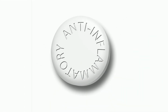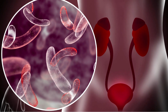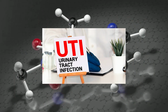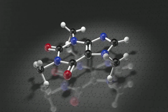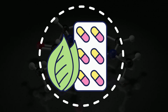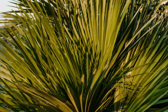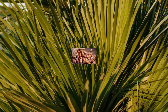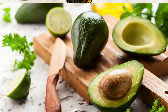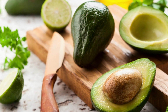Plus, due to its anti-inflammatory properties, it can also reduce inflammation in the urinary tract, which otherwise could cause infections in the urinary tract. Another great thing about the use of beta-sitosterol is that it's a natural herbal supplement with no serious side effects. Enriched saw palmetto oil is considered a great source of this compound. However, you can also consider hazelnuts, walnuts, olive oil, and avocados among the natural healthy sources of beta-sitosterol.